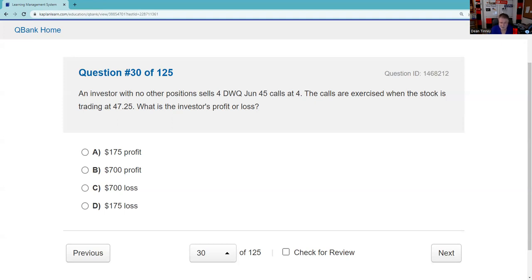We got exercised when it's at 47.25. So we bought the stock at 47.25. We delivered at 45, so we lost 2.25, right? We lost 2.25. We got 4 originally. So if we take 4 minus the 2.25, that's 1.75 times 4 times 100, because that's the multiplier. And that is a $700 gain, right? Because we still have money left over.